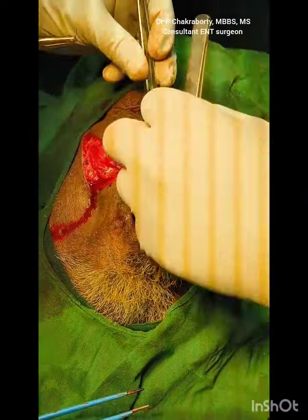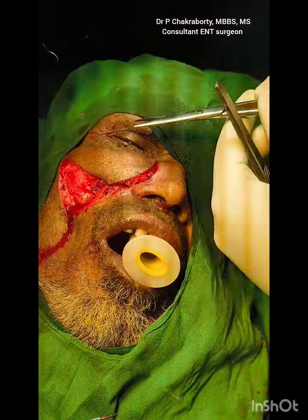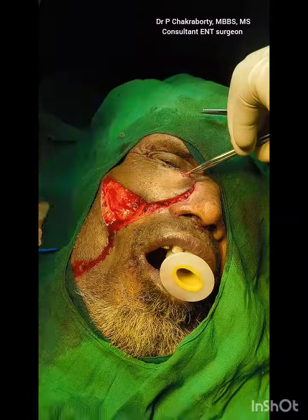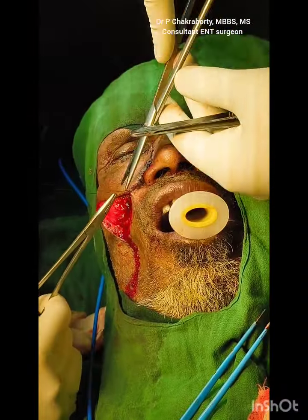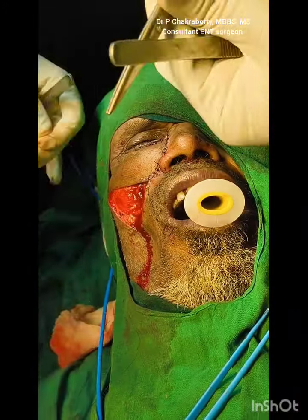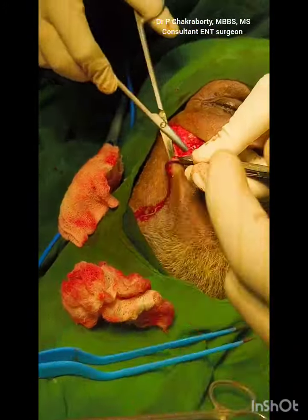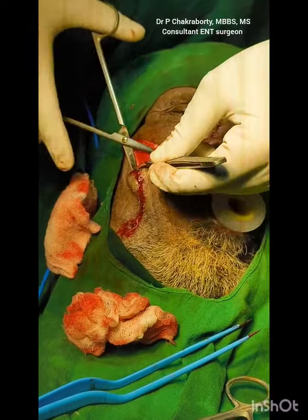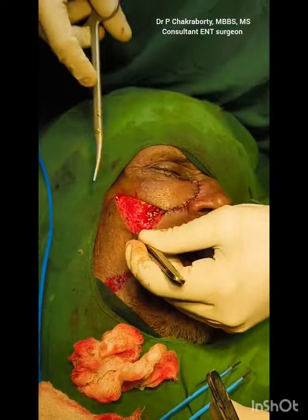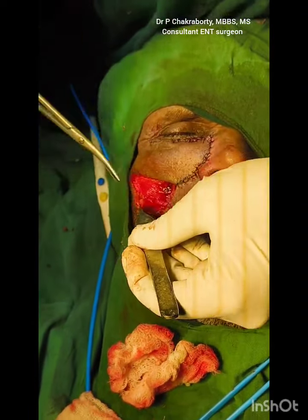So I am doing the tacking sutures to close the defect and bring the flap closer to the defect, and the fine suturing will be done further. So I'll fast forward it. There is a complicated triangular defect which has to be sutured. This is posing some kind of worry about what has to be done.